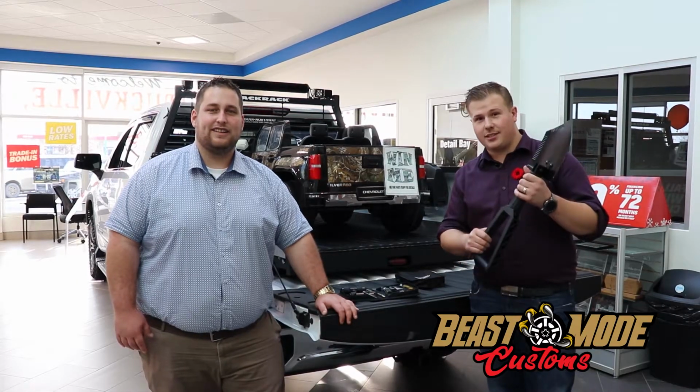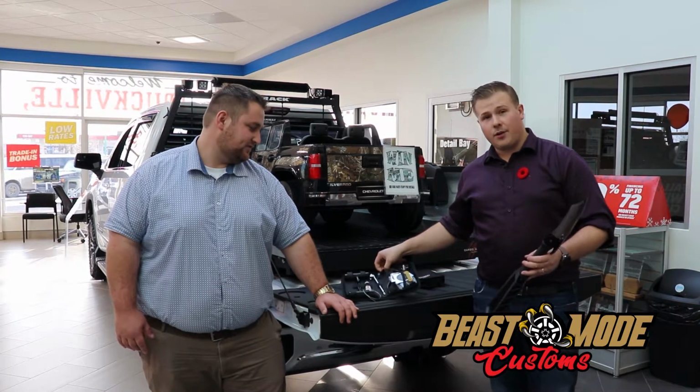And just in case you really get stuck, or maybe you run into some zombies, we've included a Smittybilt survival shovel and tire repair kit.